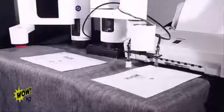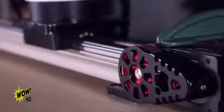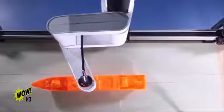DoBot M1 is highly extendable. There are no limits to your imagination on it. The maximum reach of DoBot M1 is 400 millimeters, which is enough for most situations. But why don't we think bigger, when it can actually go further?